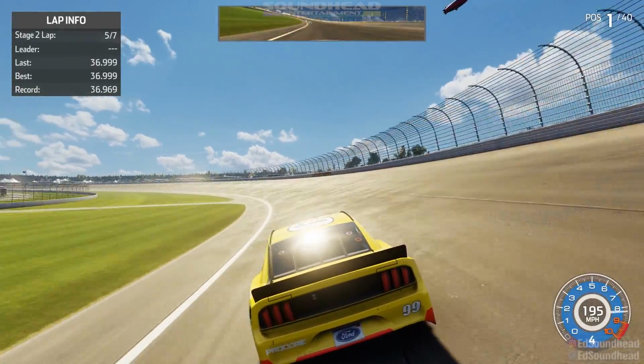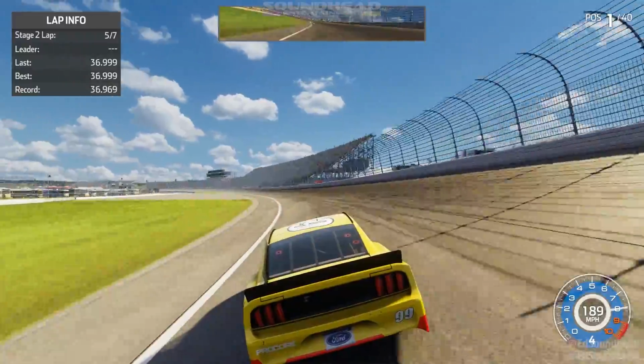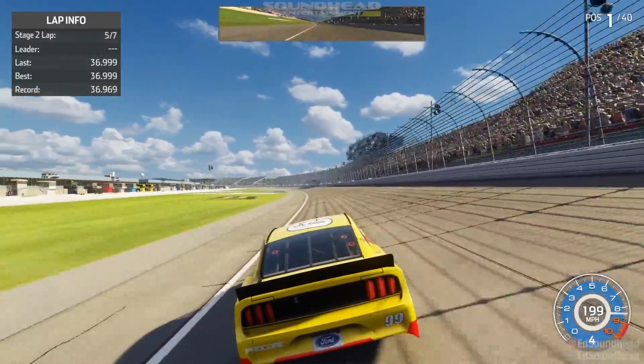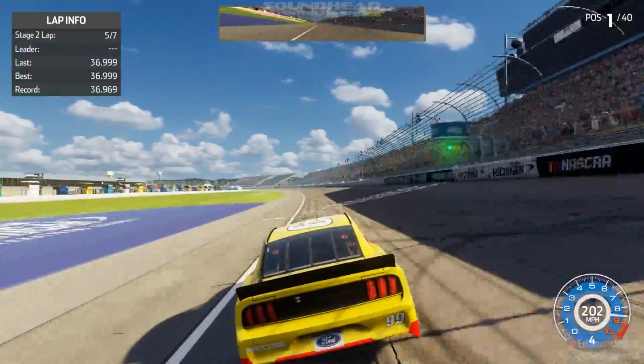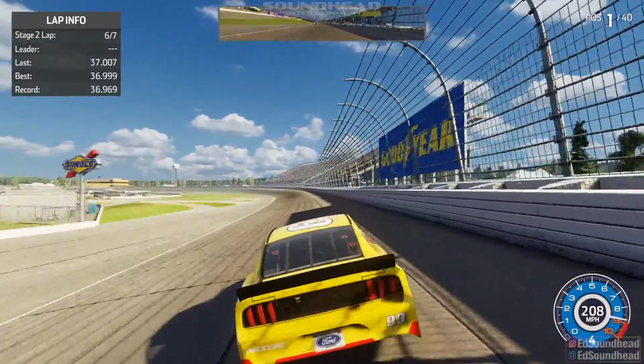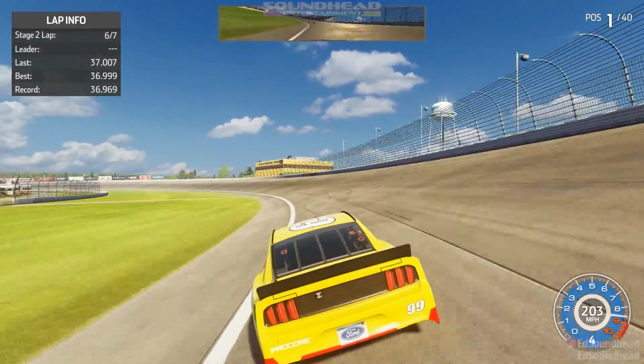All right, we're just kind of chilling out front now. We're putting some distance on Larson back there. We're able to just kind of cruise home now, which is kind of what I was hoping this race would turn into, and it's going by pretty quickly now, especially with that early caution in stage 1. So we'll have to see how things go in stage 3. Just have a nice, clean race. Don't want to throw it away.